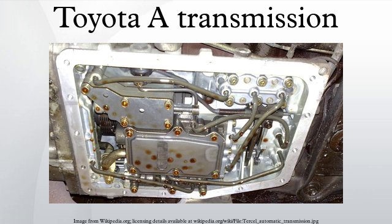Applications: 1998 to 2005 Lexus GS300, 1998 to 2000 Lexus GS400, 1998 to 2000 Lexus LS400, 2001 to 2005 Lexus GS430, 2001 to 2005 Lexus IS300, 1998 to 2005 Lexus RS200, 2001 to 2003 Lexus LS430, 1998 to 2000 Lexus SC400, 2001 to 2005 Lexus SC430, 2000 to 2004 Toyota Majesta 4.0. Max power rating: 325 horsepower.